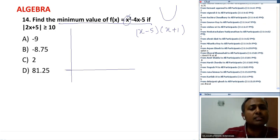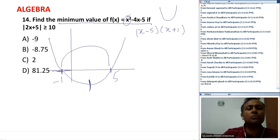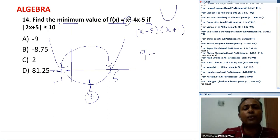One is at x equal to 5 and x equal to minus 1. So it's a curve that goes like this, 5 and minus 1. The next point to understand about quadratic expressions is that the minimum occurs exactly between these two, which means it occurs at 3, which is where some people got tempted and said 9 minus 4 into 3 minus 5 to get 17.